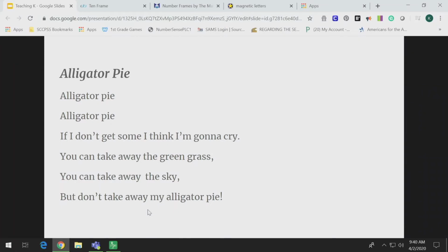Awesome. We're going to read a little poem now, and then we're going to use the words in that poem to make our own words.